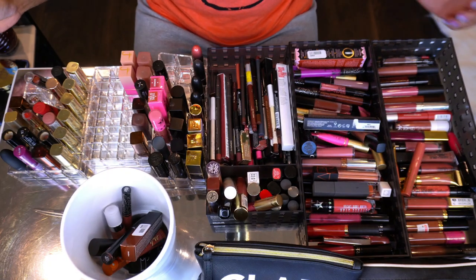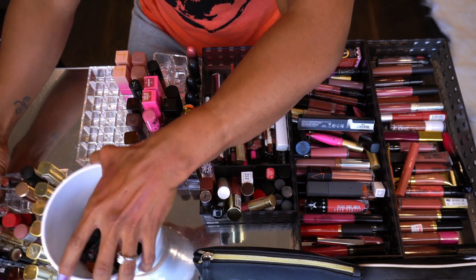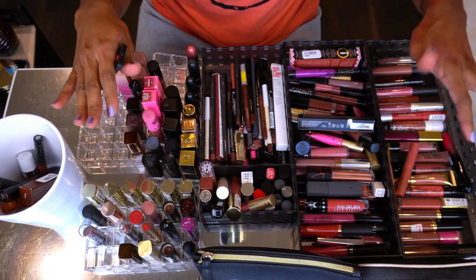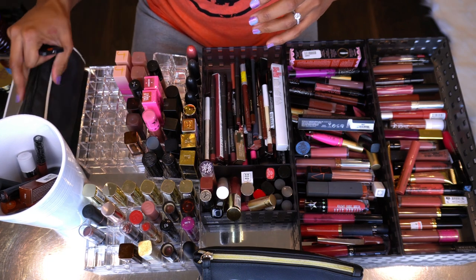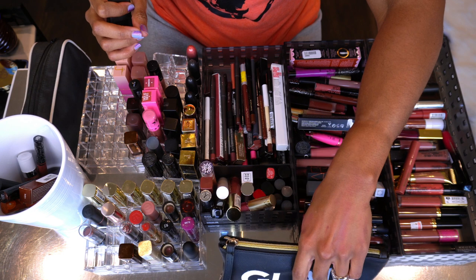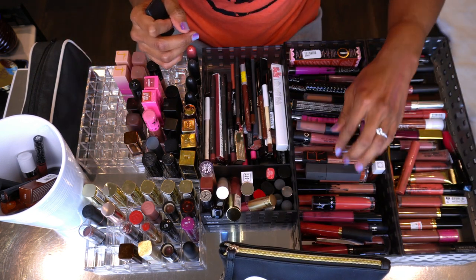So I feel like I needed to show you guys. This is what we have left. So I feel like I did a pretty good job minimizing some stuff. This was pretty much full over here. So that has some room in it. This is a lot smaller than what I had in my purse. I'm probably gonna add more stuff to it. Ain't even gonna lie. But yeah, this is where we have finished.